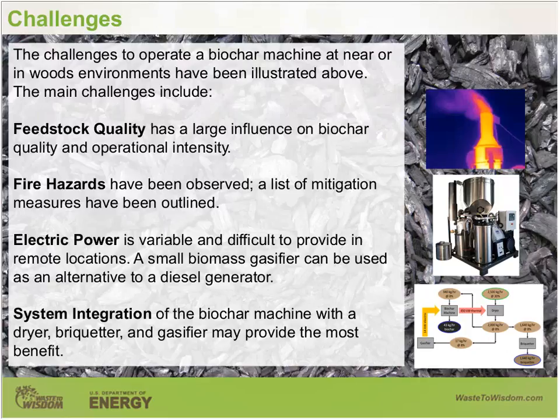We identified some fire hazards, but also provided a list of simple mitigation measures so that this machine can be safe for in-field operation. The electric power we noticed was highly variable throughout the test run and also between different tests. It could be difficult to find enough to power this machine in remote locations, but we're going to be testing a biomass gasifier to see if it's a good alternative to a diesel genset. And lastly, the challenge of integrating this within a larger system to provide power for the machine, but also be able to have a good source of dry feedstock that's an acceptable input.